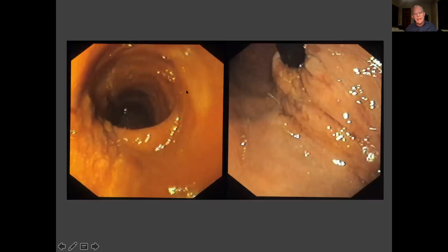Here's going down again to look at the damage. Here's where that cassette tape was in the duodenum. This is at the lower esophageal sphincter. Again, some damage there, but this dog did really well.